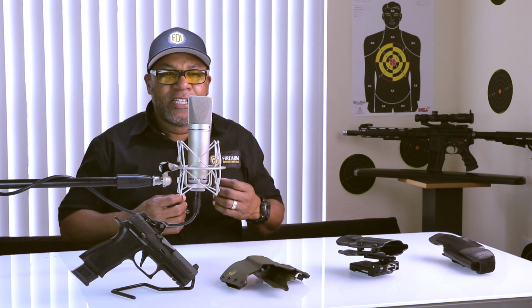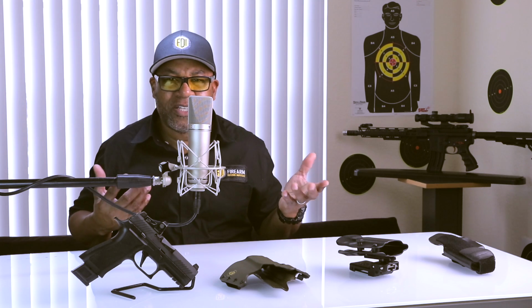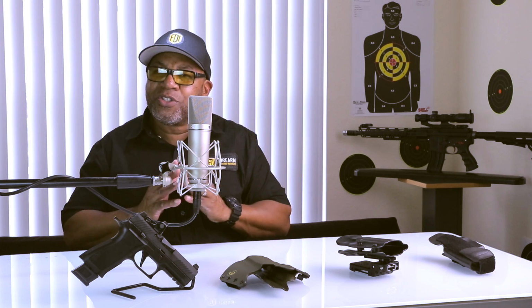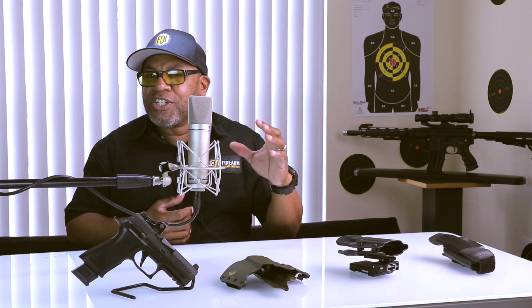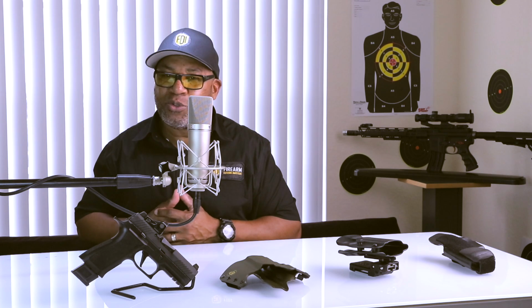One of the things that aggravates me about new shooters is their choice of holsters. They choose a holster based on the way the damn thing looks, like that's going to make you a better shooter. It's a holster, for God's sake. You have to look at a holster like a pair of shoes. If you have a nice pair of shoes that look good and they're comfortable, you're probably going to wear them multiple times. But if they look good and they're uncomfortable, boy, you're probably going to wear those shoes only once. Holsters are no different.